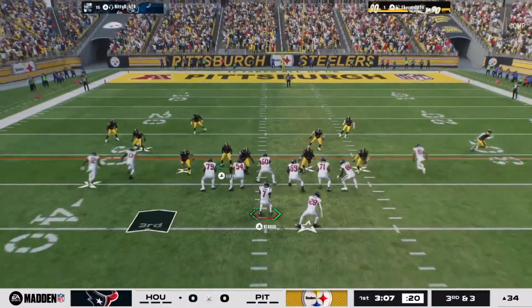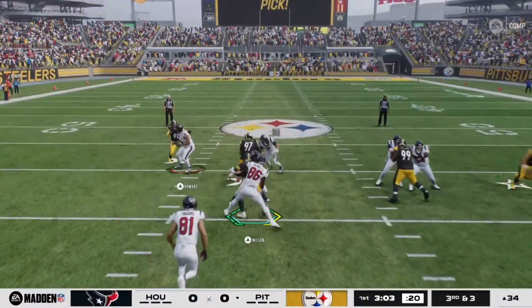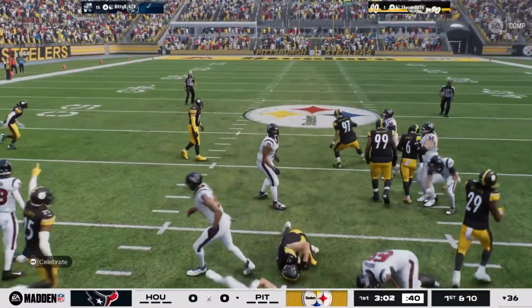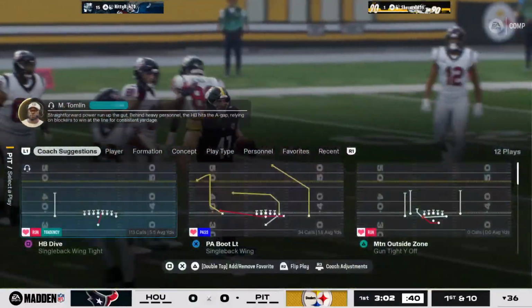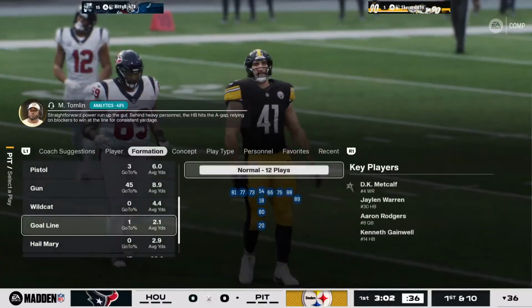Shotgun snap, they'll throw. Oh, someone stepped in. It's intercepted. Picked off by Peyton Wilson. And the Steelers take over after forcing the first turnover of this ball game.